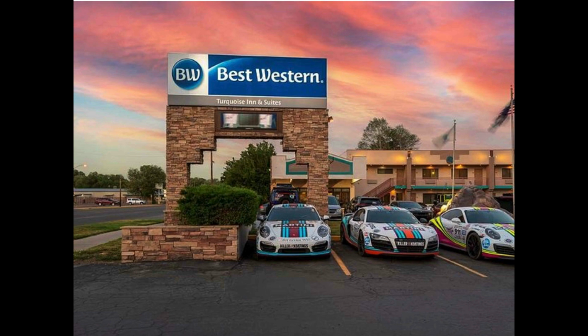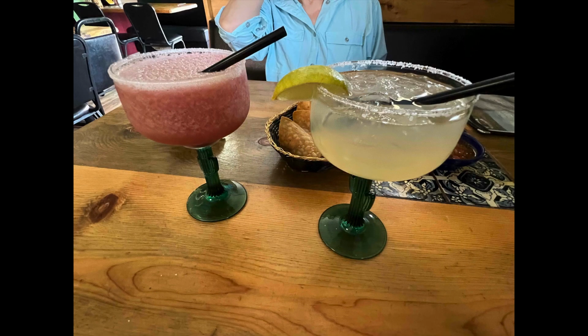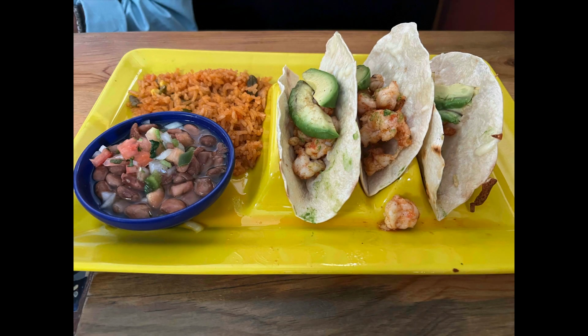And so after that, we drove out of the park, out of Mesa Verde, and went back to Cortez, about 10, 15 miles down the road, where we stayed at a Best Western Turquoise Inn and Suites place. We found a place that was recommended to eat at, a Mexican restaurant, which was actually quite good. We really had a good meal there. Of course, the requisite margaritas and chicken tortilla soup. My wife had fish tacos. I guess those are shrimp tacos, actually.